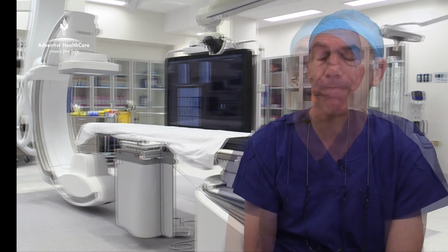But most people can expect to be going home either that day or the next day after most of our procedures these days for vascular surgery. The hybrid has really made it much easier to do these minimally invasive procedures.